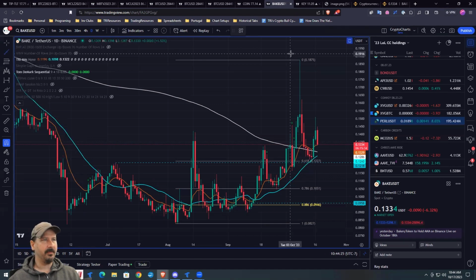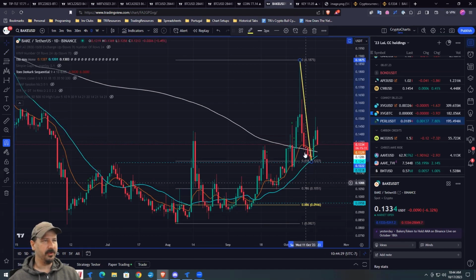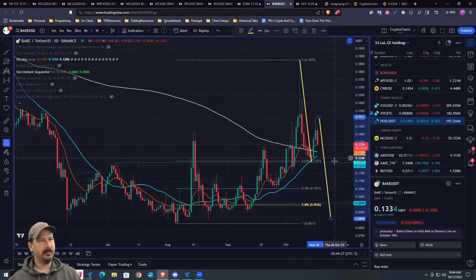Looking at something like this, I might go A to B and just simply say, what would a harmonic, where would that take us down below? C to D. Oh, interesting. So that's going to take us right back down against these tail lows.